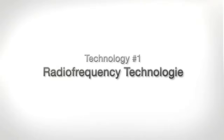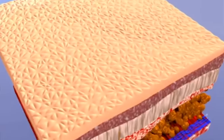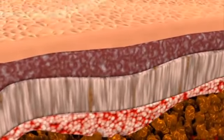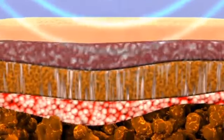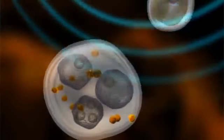The first element in the technology combination used by the Body Lifter is radio frequency technology. To understand this, you need to know that the energy of radio frequency waves generates heat in the skin, and this warming of tissue produces 2 effects. In the subcutaneous fat tissue, the thermal effect of the radio frequency waves causes a change in the properties of the fat cell membranes. They become more permeable. This increased permeability allows part of the contents of the fat cells, compounds known as triglycerides, to pass out of the cells through the membranes. The lymphatic system then transports the released fat away naturally.